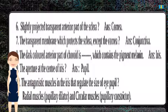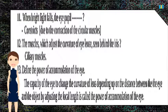The aperture at the center of the iris? Answer is pupil. The antagonistic muscles in the iris that regulate the size of the eye pupil: radial muscles, pupillary dilator, and circular muscles, pupillary constrictor. When bright light falls, the eye pupil constricts due to the contraction of the circular muscles.